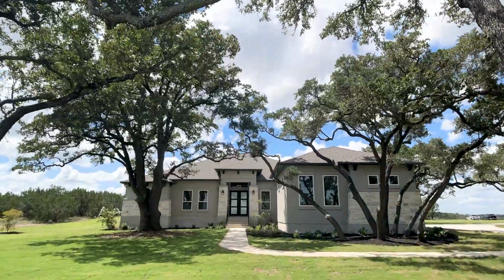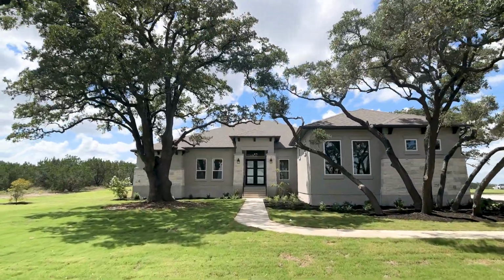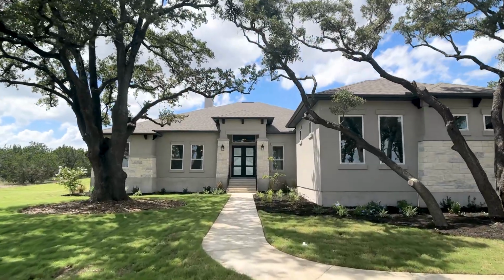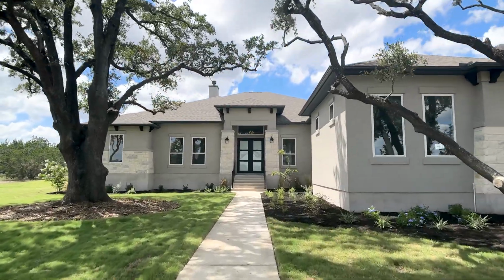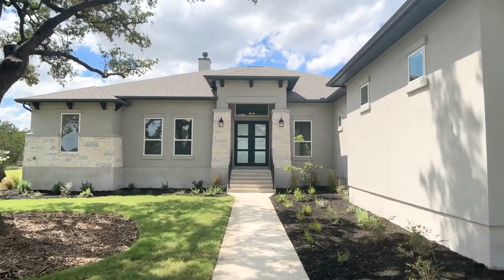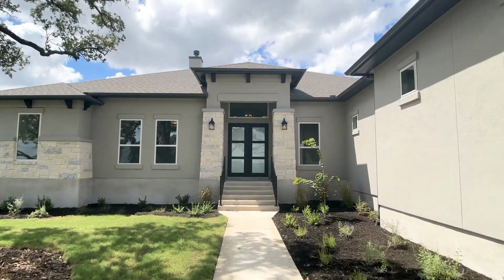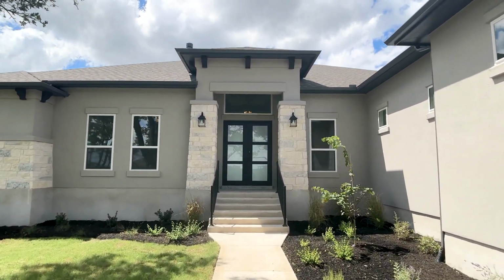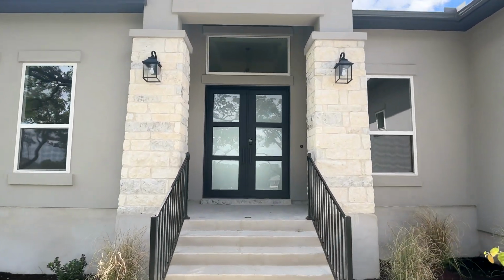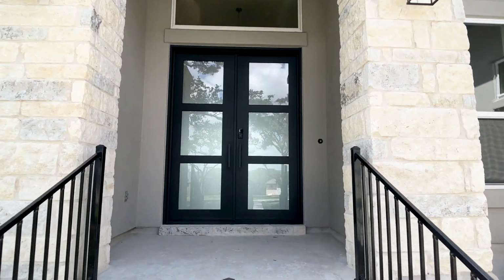Is this Liberty Hill's best Acre Plus community? Well, I certainly think it may be, but furthermore, this home right here is currently on the market, may be one of the best values around for a larger one-story home on an Acre Plus lot here in Liberty Hill. You've got beautiful mature trees and so many design upgrades. We're going to get straight into it.